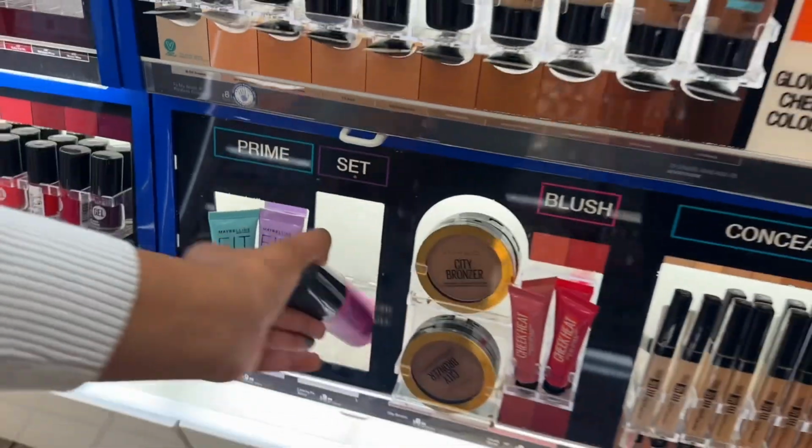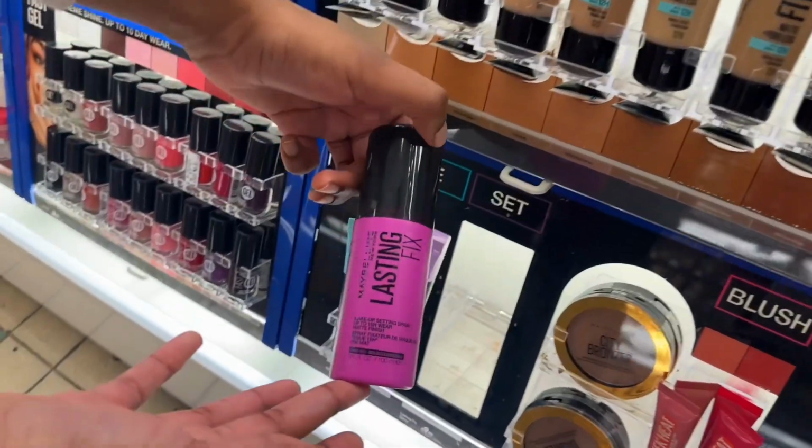I'm going to save you the boredom, and we're going to go on to setting spray. And can you guess what I'm going to say? Fit Me. I'm joking. Maybelline again, and it's not the Fit Me one, but it is the Lasting Fix. This setting spray eats, okay? It makes the makeup slay. So I was about to say pigmented. Pigmented is my favorite word right now. But anyway, it just makes the makeup look absolutely amazing.